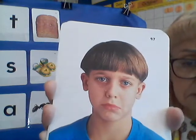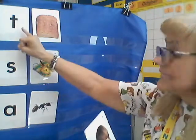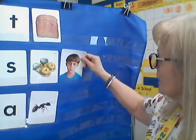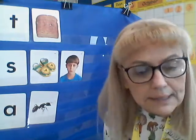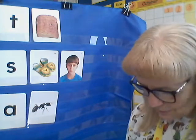Sad. Oh, he's so sad. What column will he go in? In the T column, the S column, or the A column? In the S column. If we put him in the T column, he would be, oh, look, he is so Tad. What is Tad? No, that isn't even a word for him. All right, here we go with our next one.